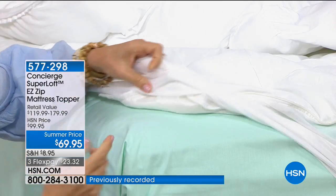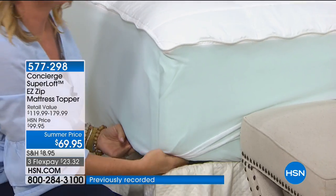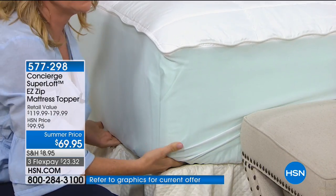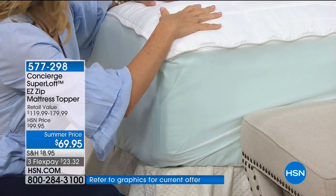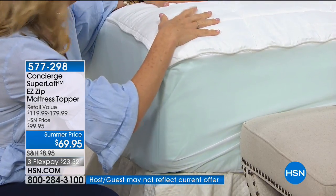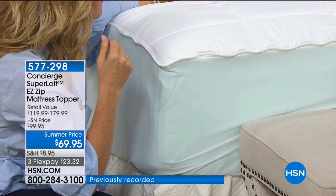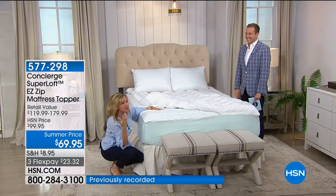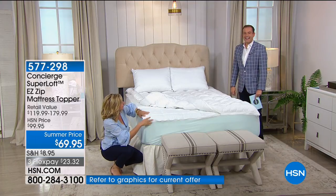So if you've got a mattress that you want the utmost in protection, if you want protection from allergens, from dust, from spills, maybe you worry about someone eating in bed or someone spilling in bed, this has a waterproof barrier. Have you looked out there at the mattress pads that are waterproof? Have you heard them? They're crispy. They're plastic. They're uncomfortable.